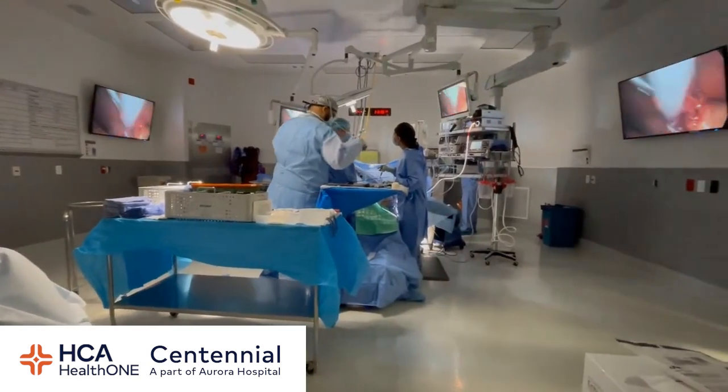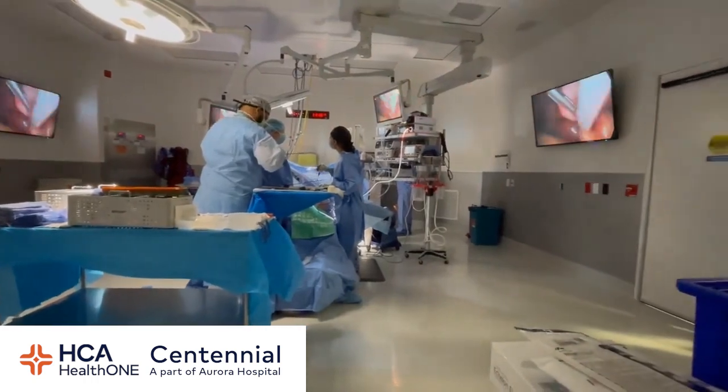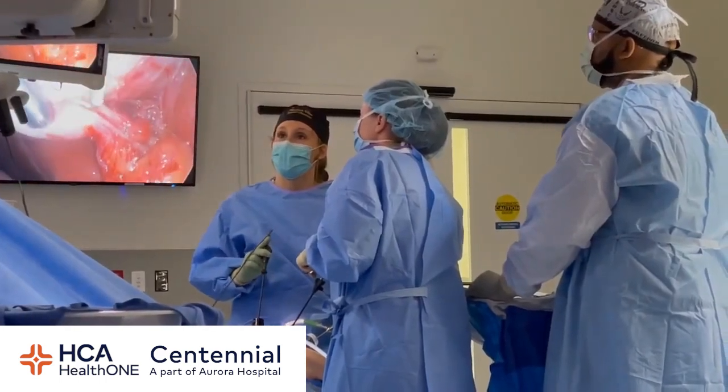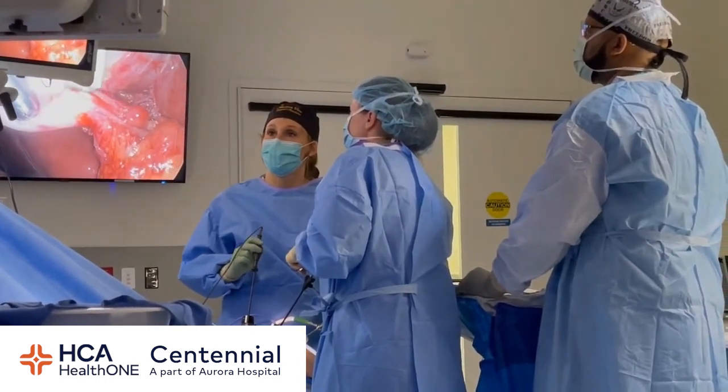We are able to cure gallbladder disease by removing the gallbladder. And so the question people often ask is, if we remove the gallbladder, then what happens to all that bile? Because if your gallbladder is not storing the bile anymore, how is your body going to be able to digest food? But the gallbladder is really only the storage reservoir for the bile.